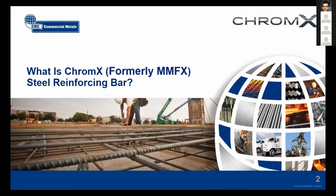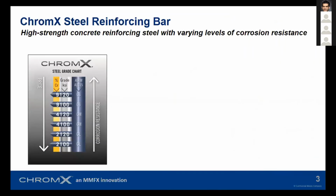Before we get into anything else, I want to brief you on what is Chromex. It used to be called MMFX 20 years ago, and it is a reinforcing bar that has a different kind of microstructure and different chemistry, and that's how we distinguish the material characteristics of the Chromex material from regular carbon steel.